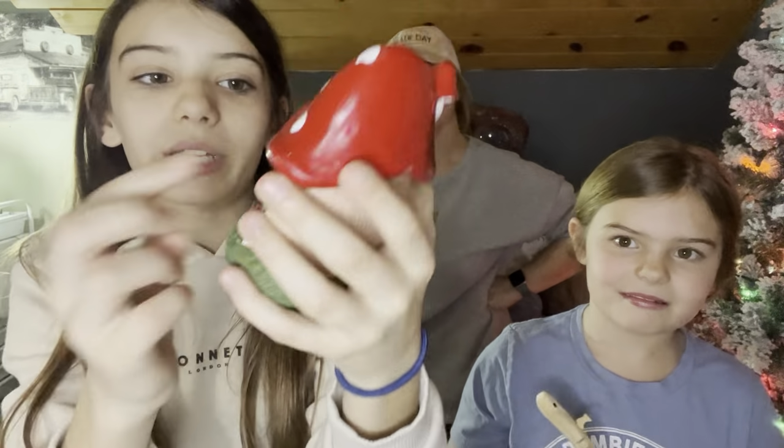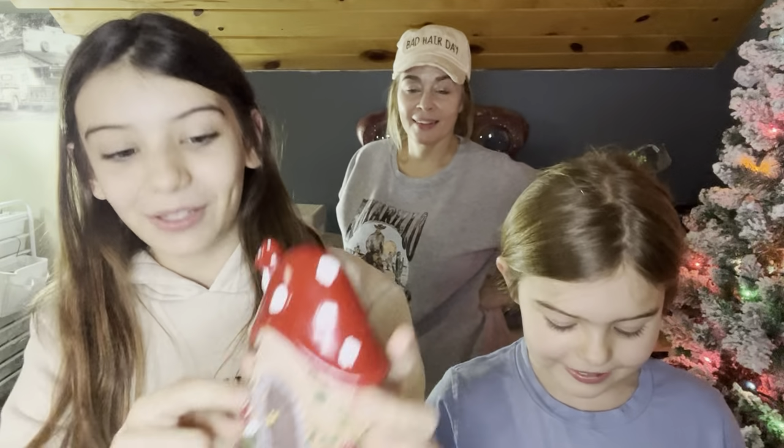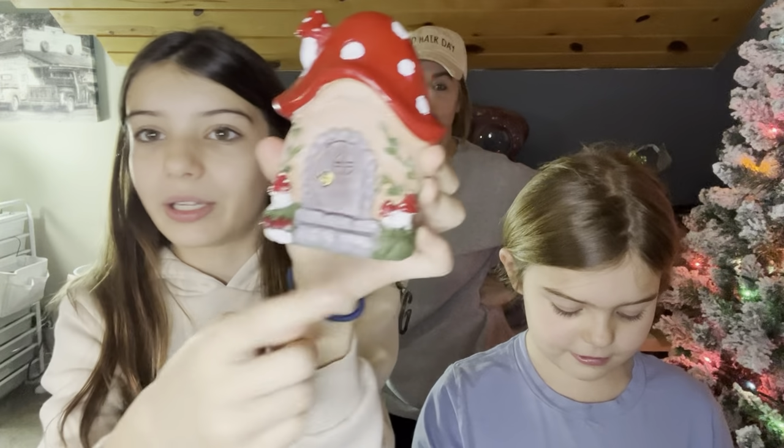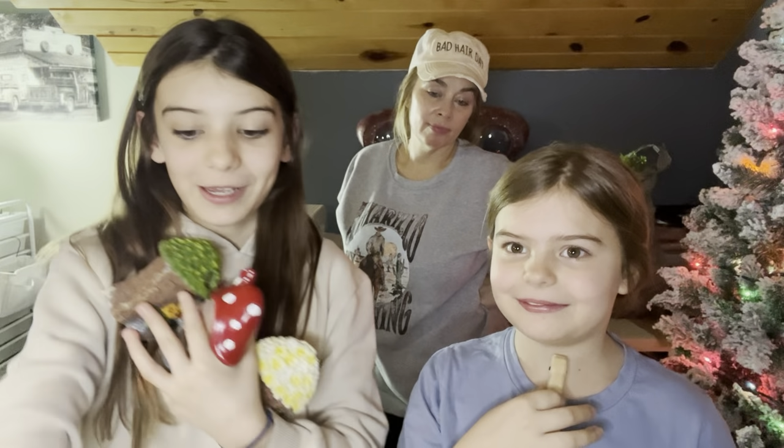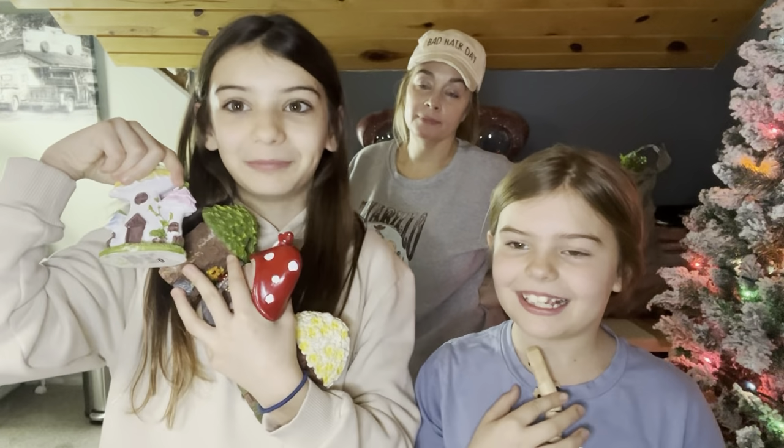The stones, I'm surprised how detailed these were for like $1.25. You should see the things that we got for a good deal. It was a lot. But the vines, the little mushroom details, I just thought, for all of these, that's a good buy. Very good buy.